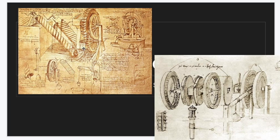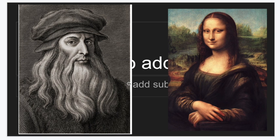As you can see, these large screws are for pulling dirt out of the ground, I think. He envisioned lots of uses for gears. There's no knowing what could have been done if people had followed his designs. He is well known for painting the Mona Lisa, of course, and some speculate that the Mona Lisa is actually a portrait of himself, disguised, drawing himself as a woman.